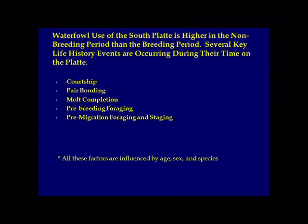Most mallards in the population have started courtship and have formed the pair bond that they're going to try to maintain through the entire cycle by the end of December. There's pair bonding going on. Pair bonding then means you've got to protect that mate. The earlier you form that pair formation, the more energy you have to put into maintaining it.